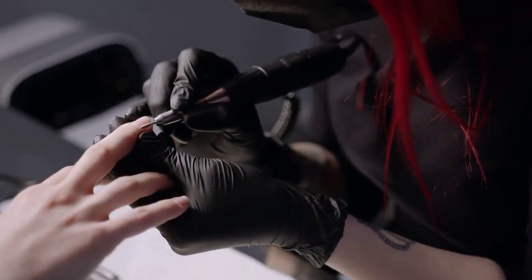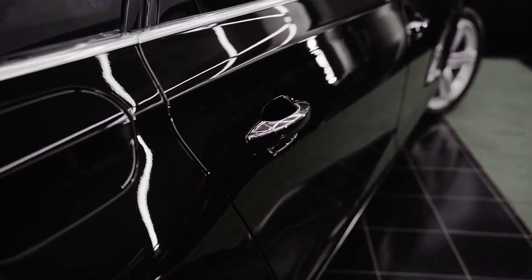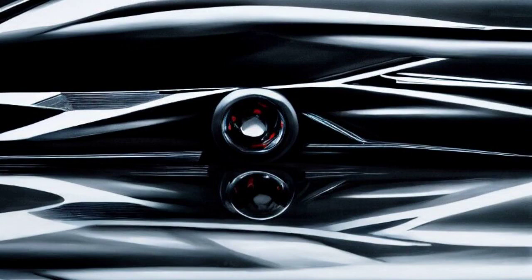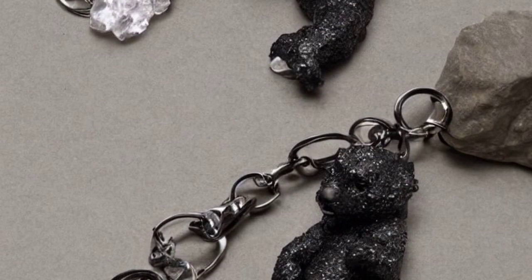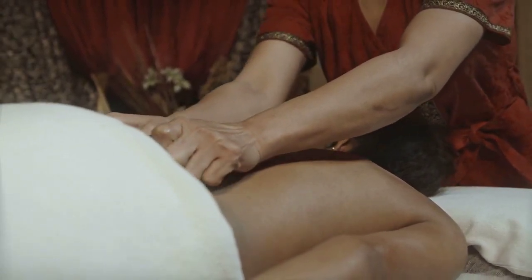Mystique and symbolism. The allure of black diamonds goes beyond their physical characteristics. They are often associated with mystery, power, and elegance. Some believe that black diamonds possess metaphysical properties, such as grounding energy and providing protection. This mystique has led to their use in spiritual and healing practices.